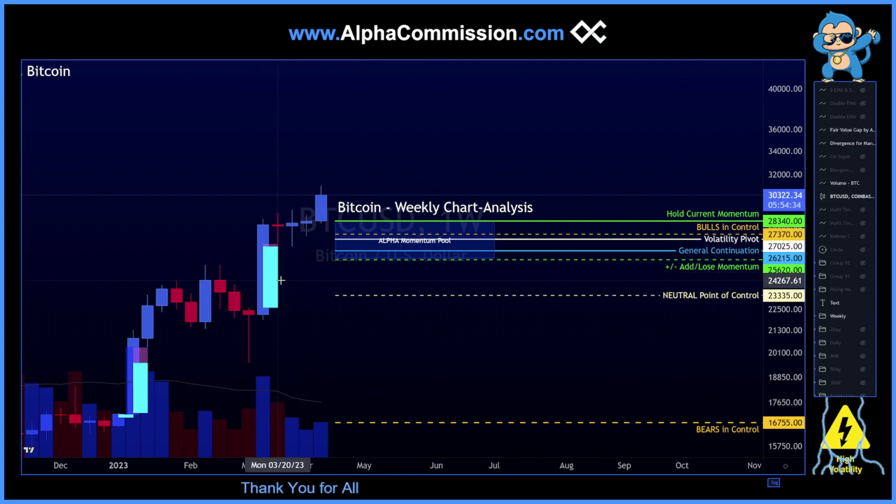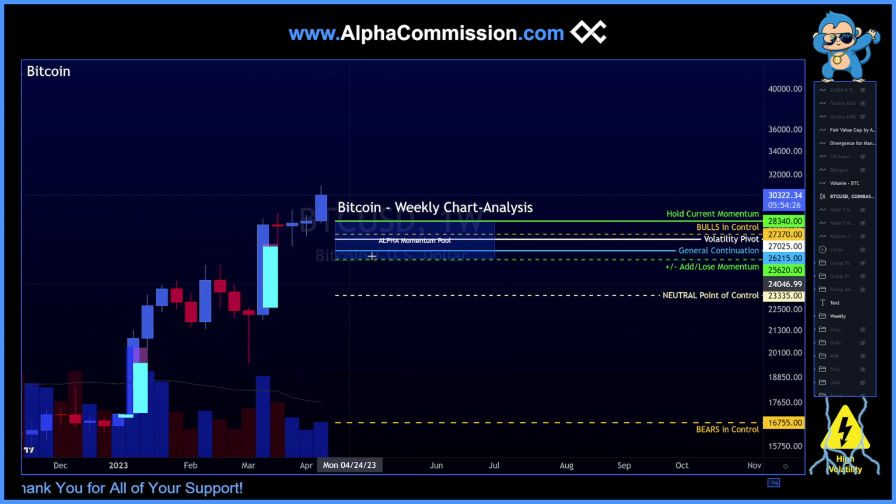So bulls really wouldn't lose that much just by dipping down even as low as the 23,000. It's just that it should be a wick, sort of like this one. It shouldn't be where we hang out there. That would really make me think that this chart may end up turning around. But yeah, there you go. There's your analysis for the weekly.